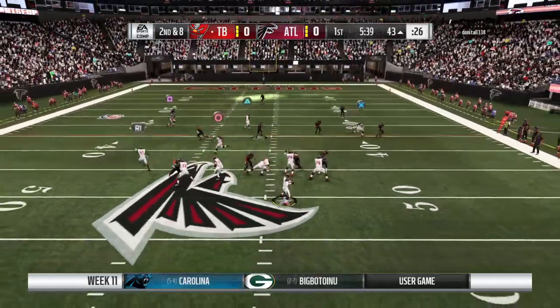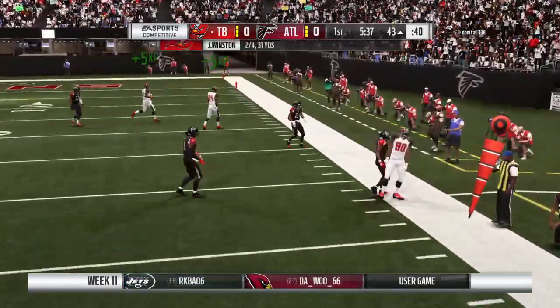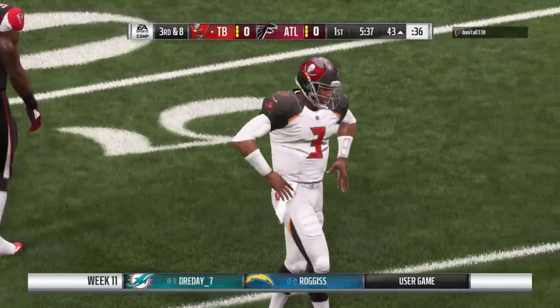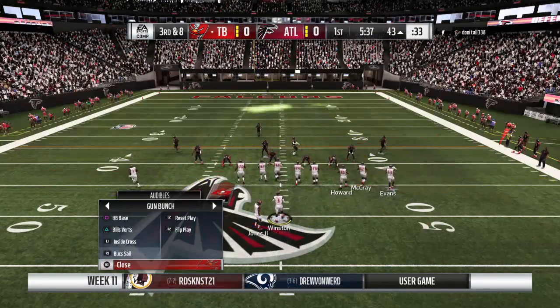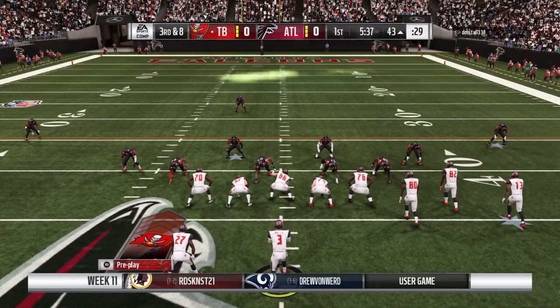2nd down, Winston. And he's just going to get rid of this thing. To no one here, he throws it away, and now it's 3rd. It's a tried-and-true formula, and I don't think it'll change for as long as we play football. If someone's trying to throw the ball and you can put pressure on them and make it tough, that's only going to help your defense.